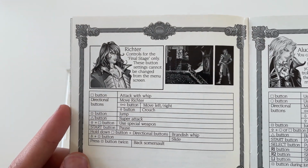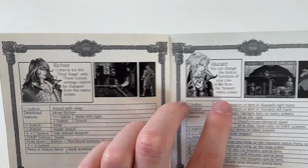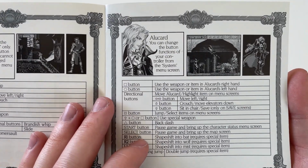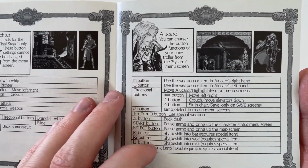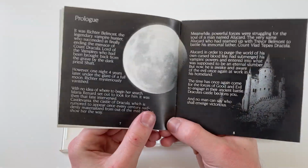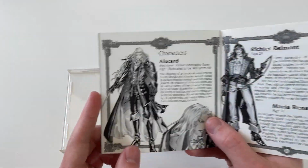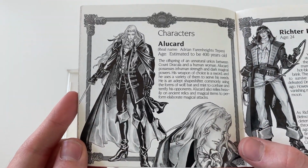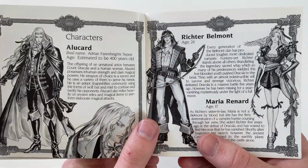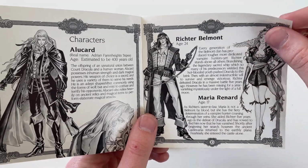Over here we got Alucard, and it's basically showing about the same thing as it is with him. Some of his special effects and just how to use the map and stuff like that. You go to the next page, you see the prologue with some cool artwork of the moon and the castle over there. I think that's really cool. And this is where I really like, actually. It kind of makes me miss having the manuals, because you just see this awesome artwork in these manuals, and it's crazy.